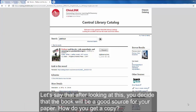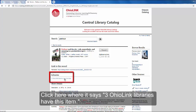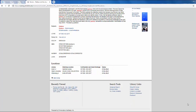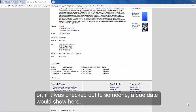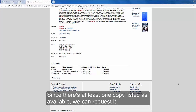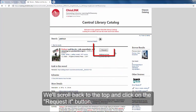Let's say that after looking at this, you decide that the book will be a good source for your paper. How do you get a copy? Click here where it says 3 Ohiolink libraries have this item. This part of the display shows that Miami, Walsh, and Wittenberg all own it, and it's available for borrowing. If their copies were not available, this status area would have local circ only, or if it was checked out to someone, a due date would show here. Since there's at least one copy listed as available, we can request it. We'll scroll back to the top and click on the Request It button.